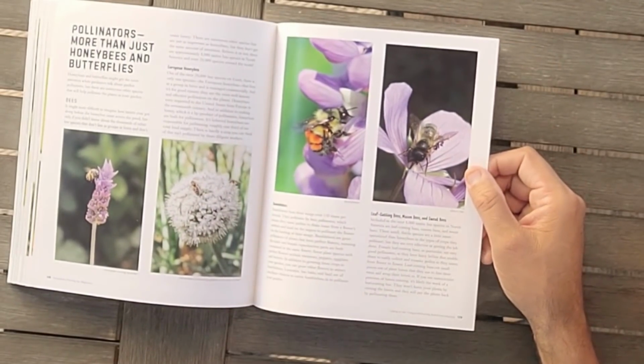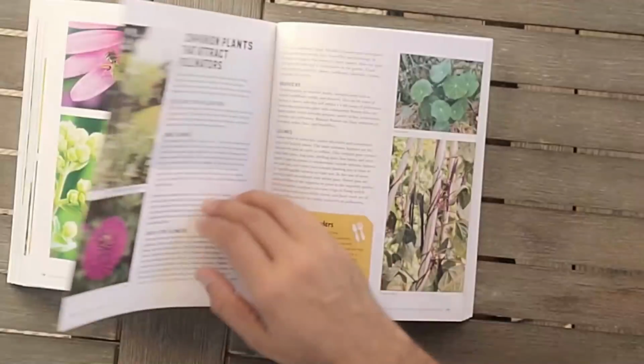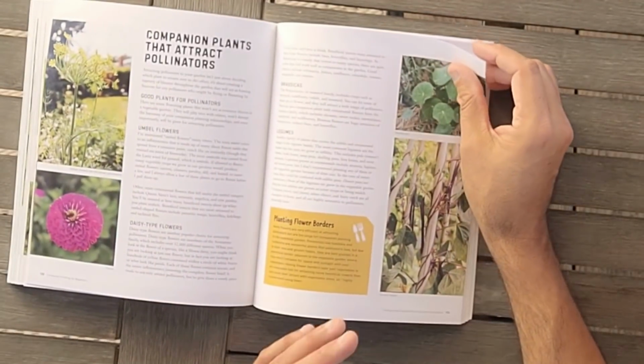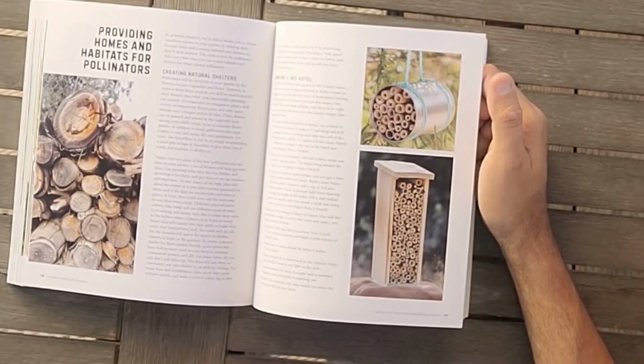Then we talk about pollinators. There are other pollinators besides honeybees. In fact, honeybees aren't even the best pollinators. But I'll go through the ones in here so that you can not only not kill them, but attract them as well. I'm going to show you how to provide habitat. It's not just attracting them to their food source. It's about giving them a comfortable place to stay so they stick around.